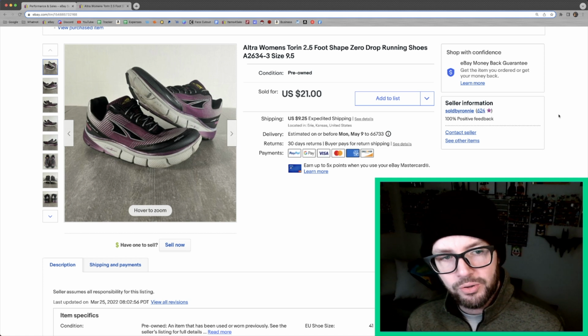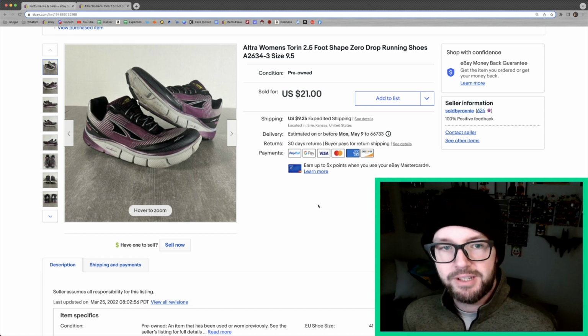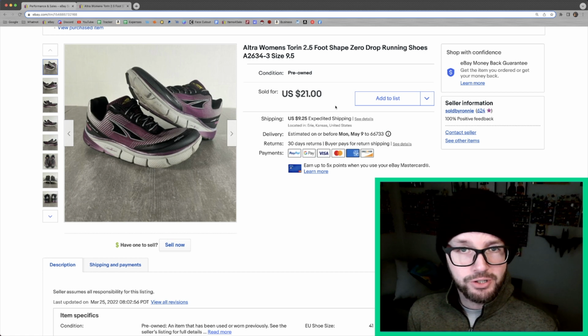These were a longer hold for me, so we're not on the white on white background, but these are Ultra running shoes. I bought these at Goodwill several months back. Didn't know anything about them, didn't do anything to clean them up. I purchased them for $6. They sold for $21 plus shipping.